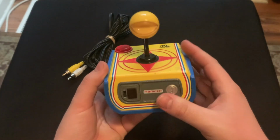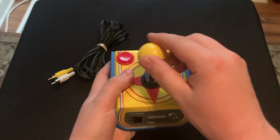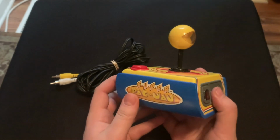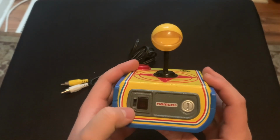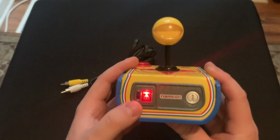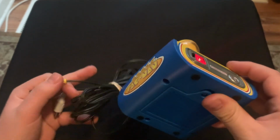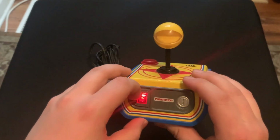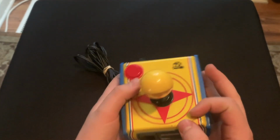The first one we got here is the Super Pac-Man plug and play. The little Pac-Man head there. Oh, I'm surprised that's still on. Guess it does take batteries. Makes sense.